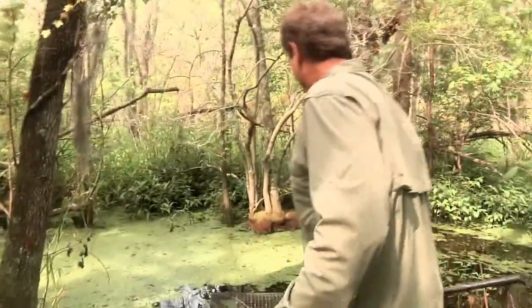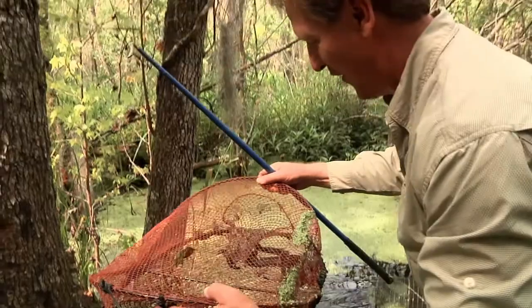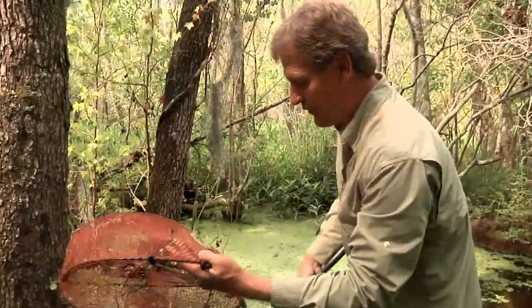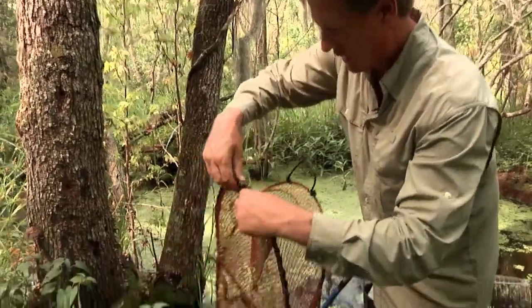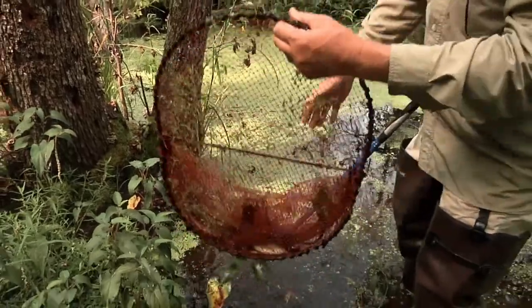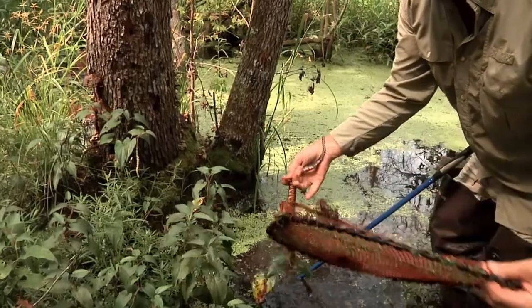Here's another trap. It's on the edge of a little bit deeper water. Oh, there we go. So here's our first snake. This is a non-venomous snake. Let me pop this open and get a look at him. There's a couple fish in there too. First thing to do is make sure it's not a venomous species, and it's not.